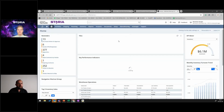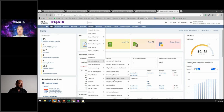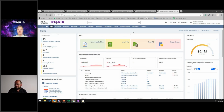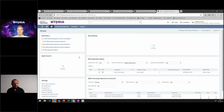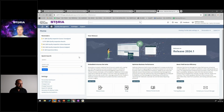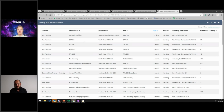NetSuite is packed with reports for all the different areas, whether we are talking about purchases or inventory or production. They are available out of the box. Also, as a process, we have a quality management module that integrates different quality specifications and inspections based on the different events. We can trigger that when we receive some goods. We can trigger that when we produce the goods, or we can trigger that when we ship them to the customer. After the setup is done and the quality inspections are defined, a quality operator can use a mobile device to just process it in real time online to process the different types of quality inspections.